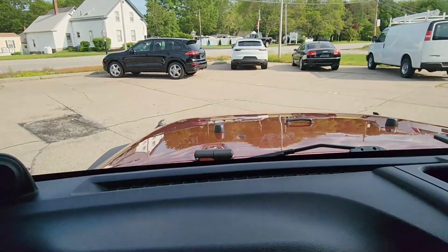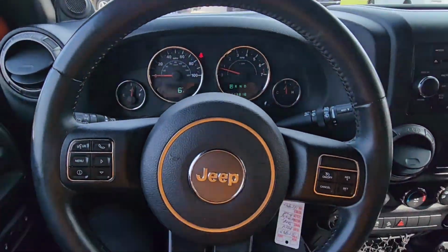So next up, let's take a quick look under the hood and see what powers this 2014 Wrangler. I'll meet you there.